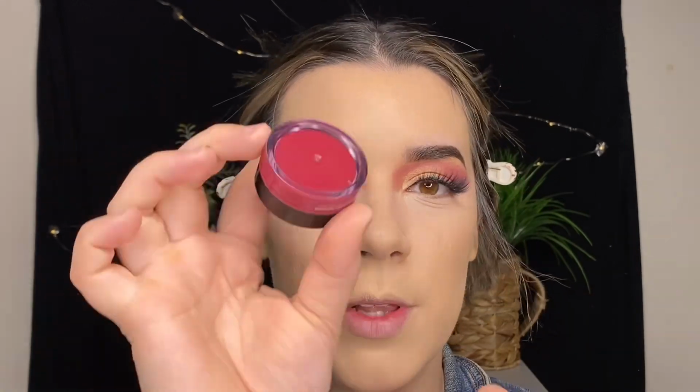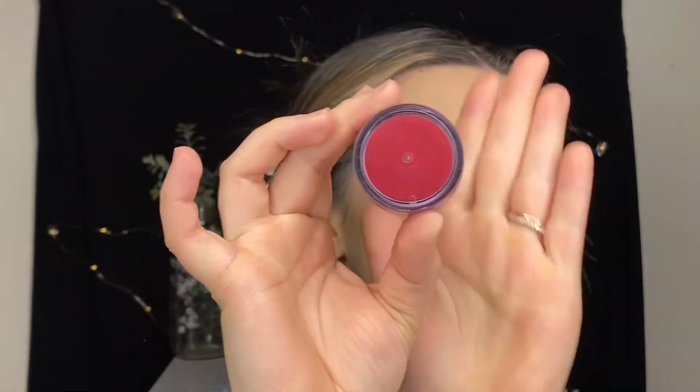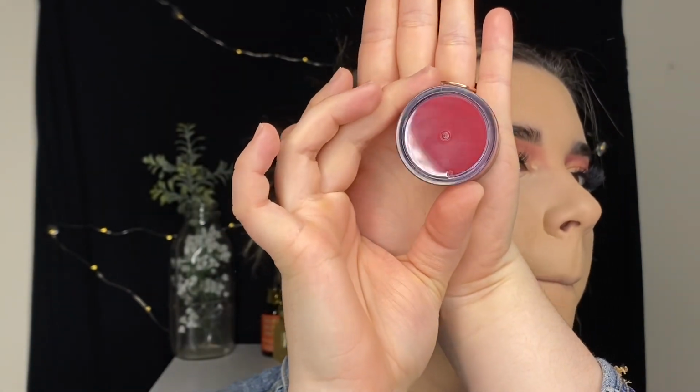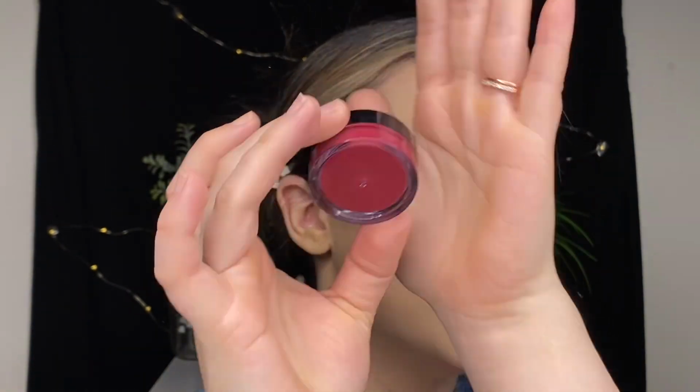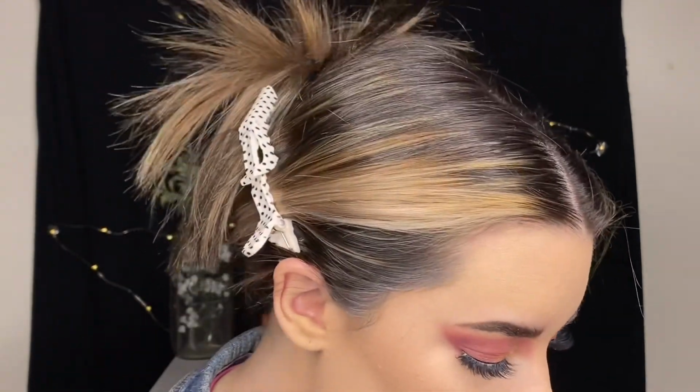Now it is time for cream blush. Ugh, and let me tell you what, this blush right here, this is the e.l.f. Putty Blush. Look at the color of this. Let's just take a minute. Isn't that stunning? It's stunning. So this is in the shade Caribbean. I'm obsessed.